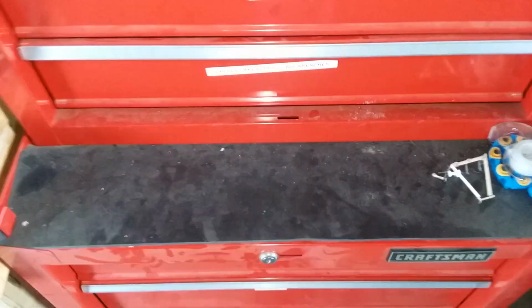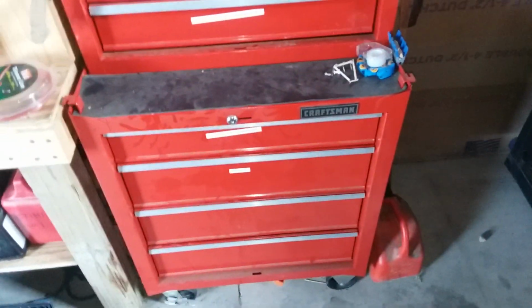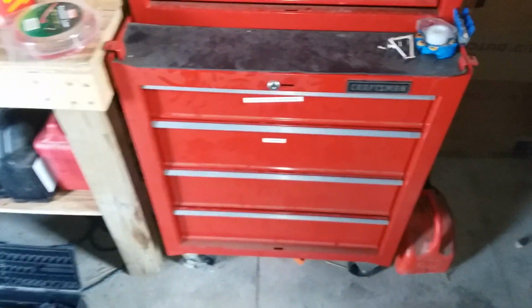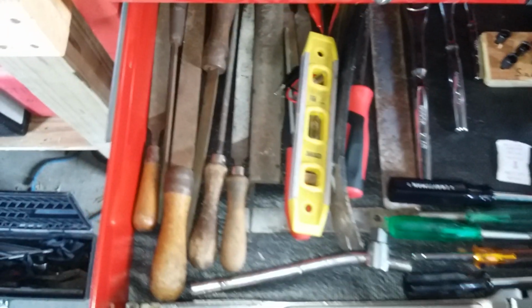And then this middle box and this bottom box, my dad got me for my birthday one year. Because I had this top box on like a little plastic roller cart on the bottom. It was kind of weird. But here we have files, ratchets, you know, nut drivers, stuff of that nature. Got all my files. A lot of this is my grandpa's.